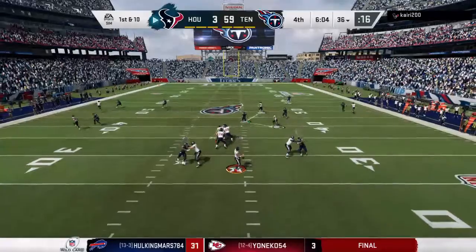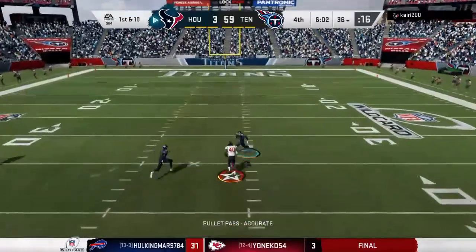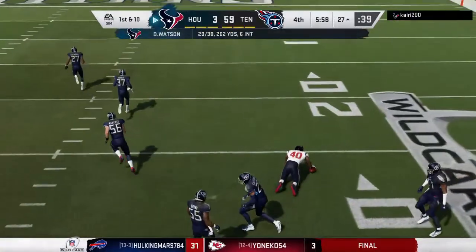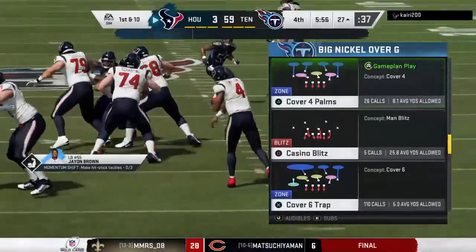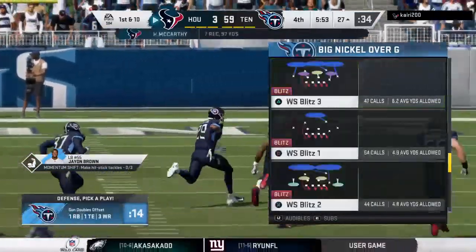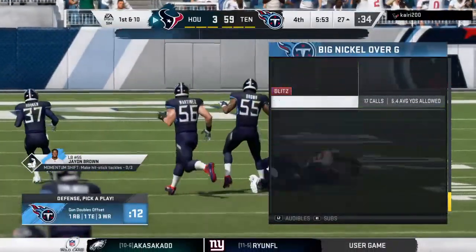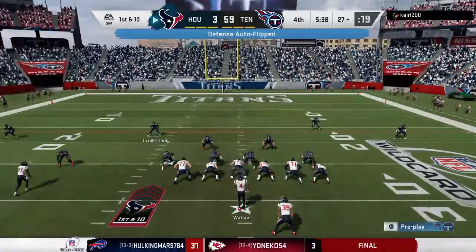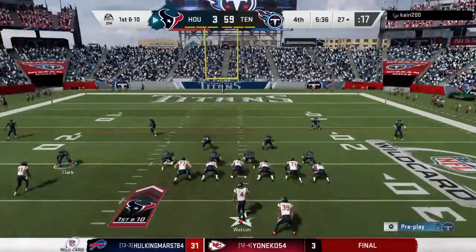Here's Watson. Running from the gun. Over the middle, complete. It's McCarthy. And he'll go down, but not before getting this inside the 30. A big gainer there on the catch and run, 37 yards. First down, Texans. So now the big play has him all the way inside the 30, first and 10.